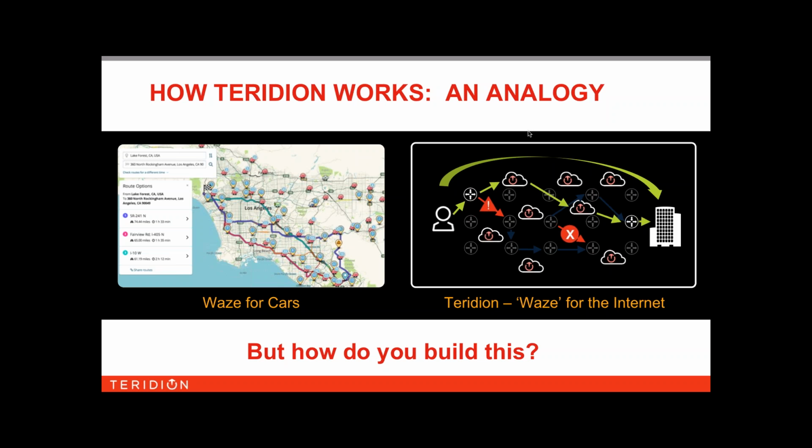A good analogy for Teridion would be calling it the Waze of the internet. Same as Waze does for traffic, finding the best route, we find the best path over the internet, and the optimal route is through our routers. So let's go to the next slide.